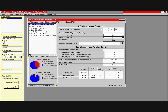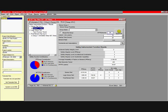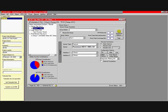If I needed a SIL 3 design, I'm really going to have to take a look at the sensors, first of all. I think I've got to have like a 1 out of 2 on the sensors would be a real good thing. See how that helped me.